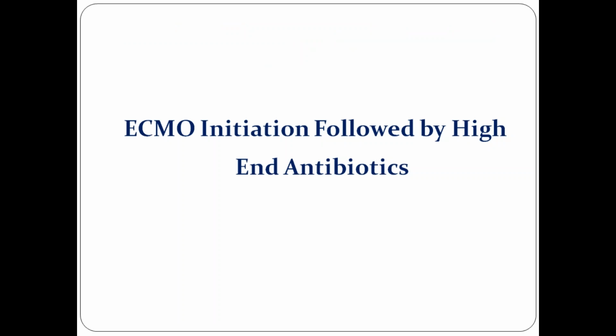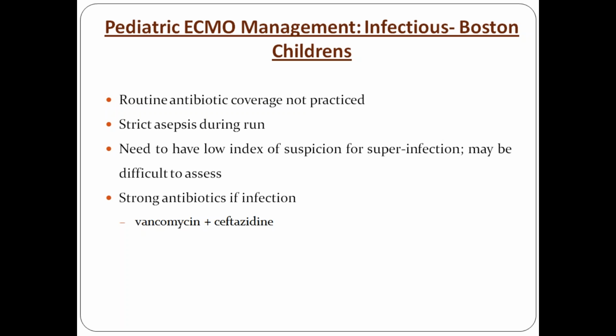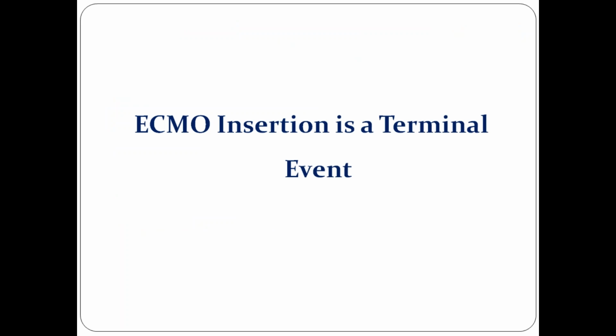The next is ECMO's initiation is followed by high-end antibiotics. Like in India, the concept is patient goes on a ventilator or patient comes to ICU, you have to load him with half a dozen antibiotics and antifungals, which is incorrect. Some of the pediatric centers actually do not even routinely give antibiotics in the West. Yes, your sterility has to be very stringently maintained because sepsis can be a problem in intensive care units, so patient has to be isolated, and everybody has to exercise proper hand hygiene discipline. Initially you can start with low-end antibiotics. Only if required, you may give higher antibiotics. Otherwise, if you're inserting ECMO, you just need 1 or 2 shots of antibiotics like a surgical procedure, more for gram-positive cover than gram-negative cover.